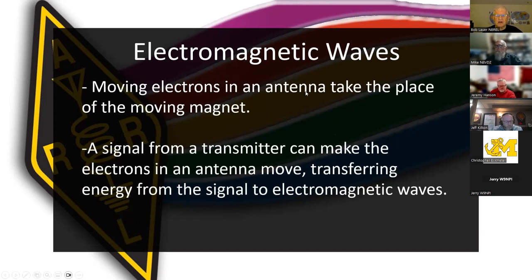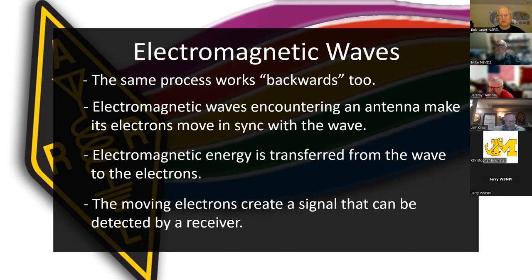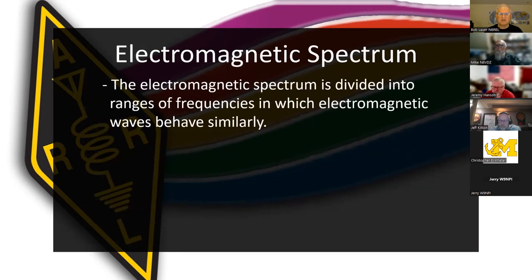All this takes place in your antenna. A signal from the transmitter can make electrons in the antenna move. Essentially, it's moving the energy, the charge, the waves. And as I said, it works in reverse also. Those electromagnetic waves, when they come upon another antenna, that antenna sends the signal down the feed line, down the coaxial cable to the receiver, and the electronics in the receiver then turn that back into audio waves that you can understand.